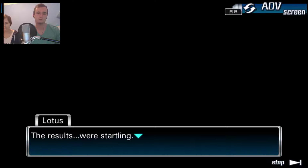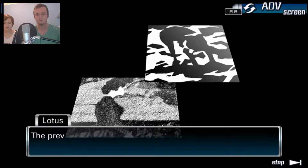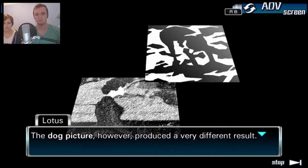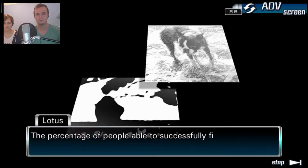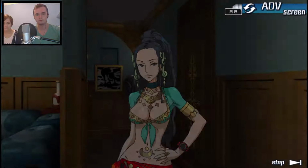The results were startling. 10% of the people saw the lady in the lady picture. The previous test sat at a 9.2% success rate. Not much of a change statistically. The dog picture, however, produced a very different result. The percentage of people able to successfully find the dog went from 3.9% to 6.8%, a very significant increase.